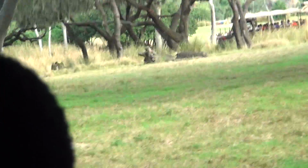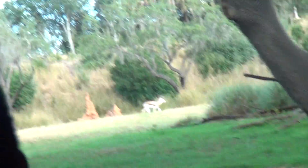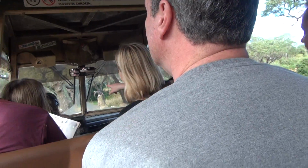You'll get to see quite a few different animals. I'll point them out for you. We'll start with the animals coming up on our left. There's quite a few. Obviously, there's another reticulated giraffe eating from the stump. But there's also a large, shaggy animal. There's one with horns and one without.